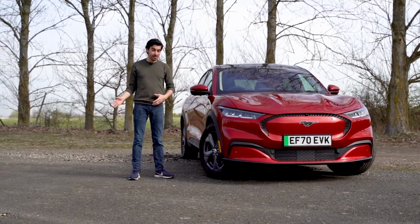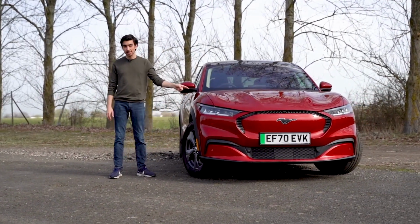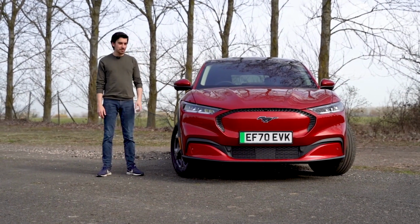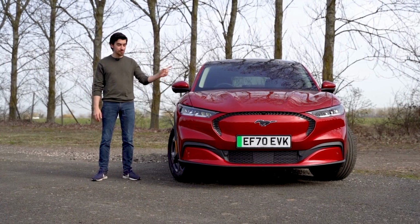So what I want to find out today is, does it do justice to the Mustang name, and also explain why it could be the saviour of the iconic V8 engined muscle car.